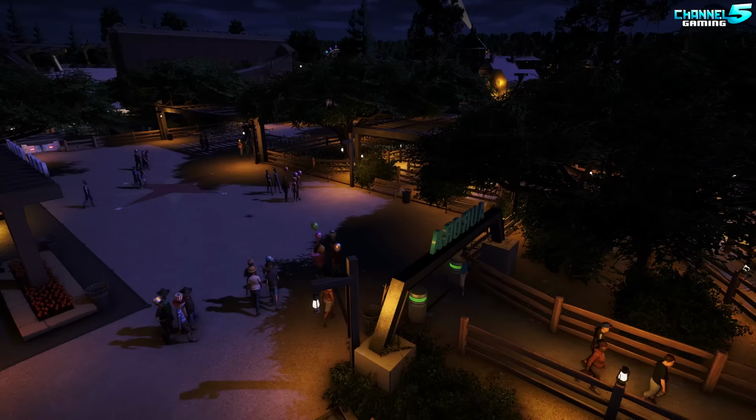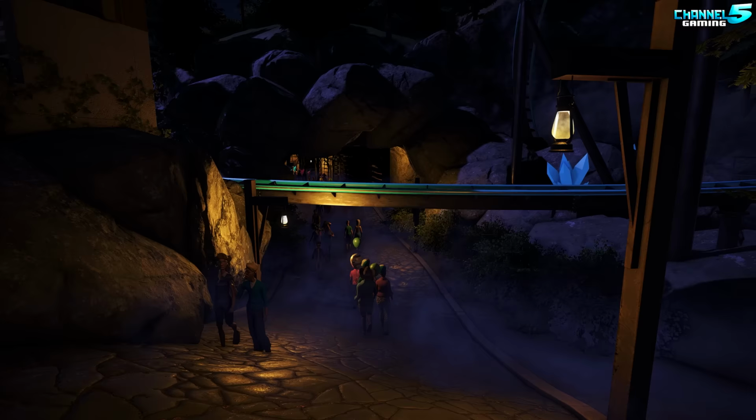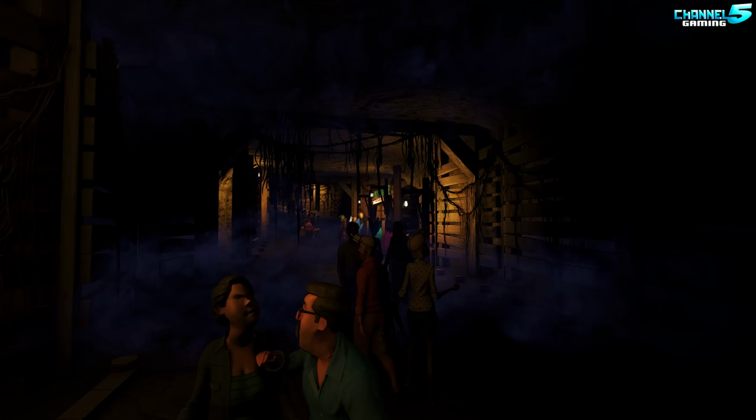And we went down there. We're going over here next into another cave. And I wouldn't be surprised if we stumble across another dark ride of some sort. The atmosphere is just next level.